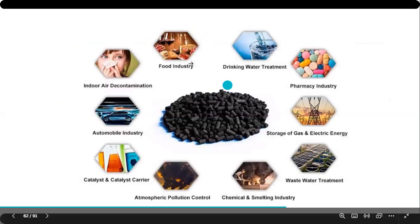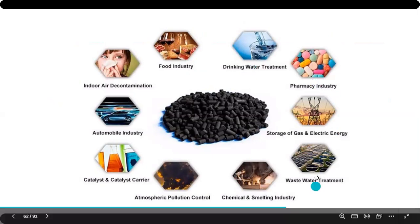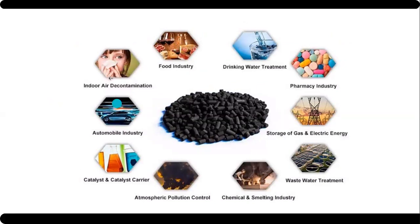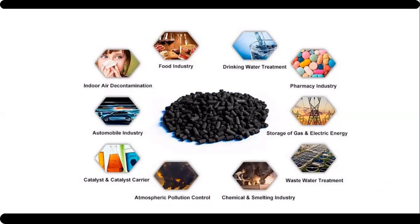And now look at it, generally. Coconut charcoal is used in the food industry, drinking water treatment, pharmacy industry, storage of gas and electric energy. It is used in wastewater treatment, chemical and smelting industry, atmospheric pollution control, catalyst and catalyst carrier, automobile industry, indoor air decontamination. You can see these are uses of coconut charcoal, and the coconut charcoal is made from coconut shell. And coconut shell is extracted from coconut itself. So you see how it works.